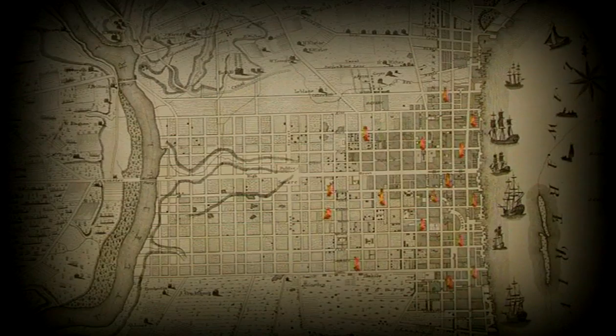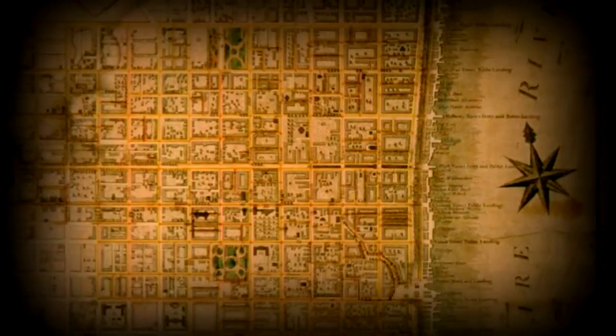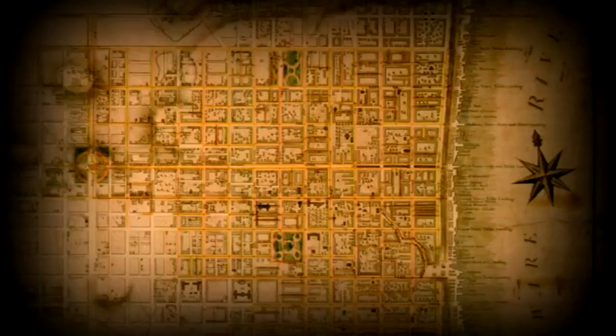At the turn of the 19th century, Philadelphia was the most populated city in America. Located between the Schuylkill and Delaware rivers, there was plenty of water nearby, but no method to distribute it to homes and businesses. Without a successful water distribution system, Philadelphia would not thrive.